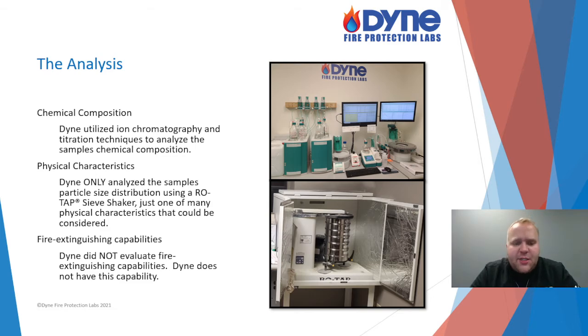Regarding the titration techniques used, for carbonate, we chose to just do an acid-base titration. So carbonate being basic, if it is in solution, I can add an amount of acid. We used hydrochloric acid to neutralize it. And how much acid it took to neutralize it, that's related to how much carbonate I had to begin with. And we'll discuss it later.